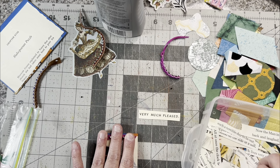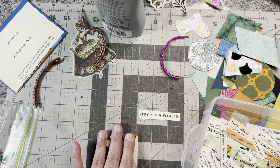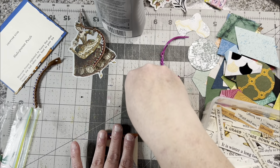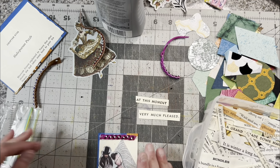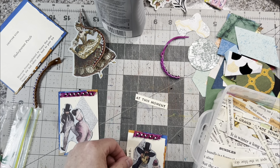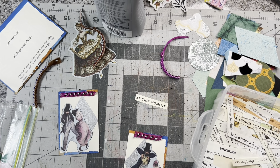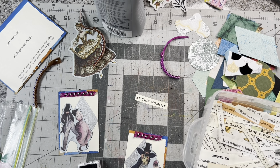There's very much pleased. At this moment. Those have the same type font. That's what I'm thinking. I think I want to take out very. I'm just going to put much pleased.